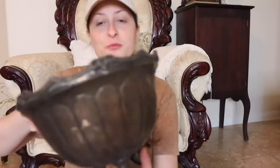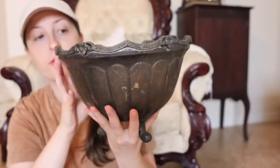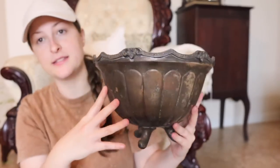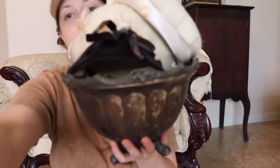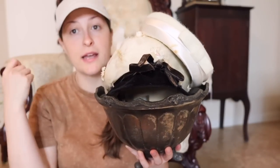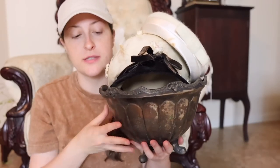Okay, I found this really cool kind of silver plate metal planter for only $3. And I loved the feet. Now I'm going to use this not as a planter, and I want to put it in the bedroom with things in it, like these little hats would look really good in here, kind of stacked in there like that. Or I have a couple of English riding hats that I could stack in here as well. I've actually seen that on Pinterest, so when I saw this thing, I was like, oh girl, you need to get that.